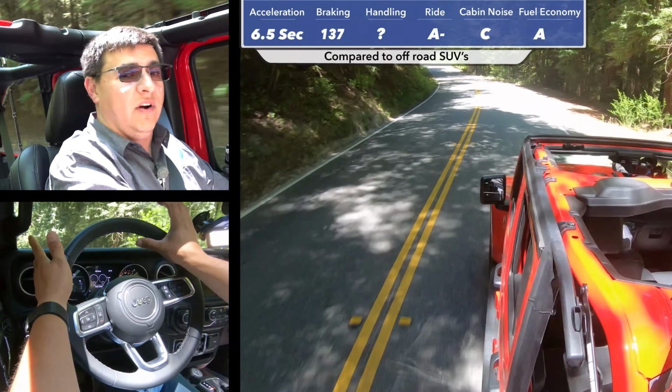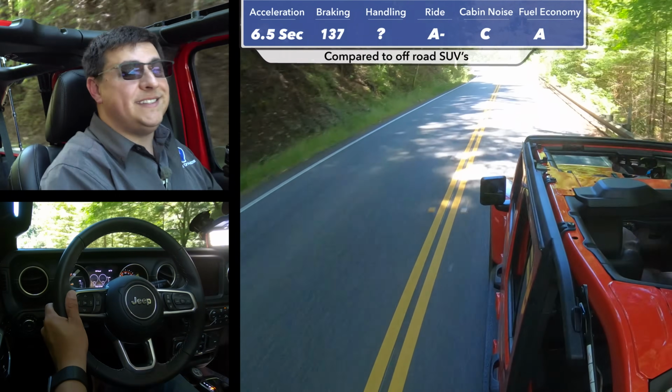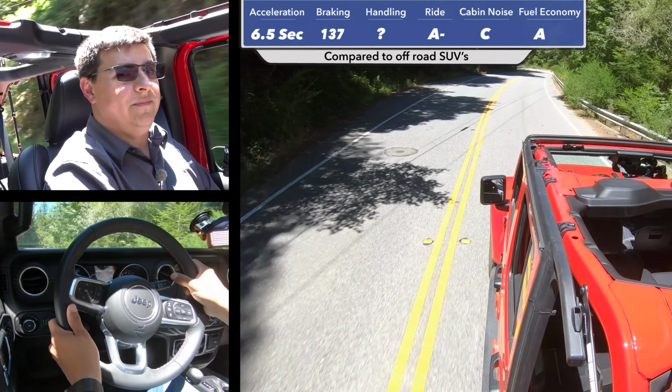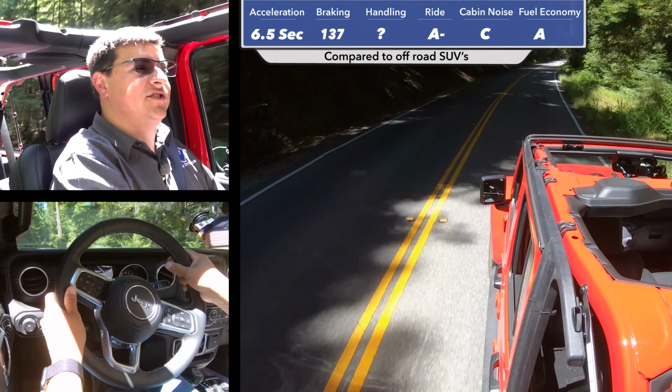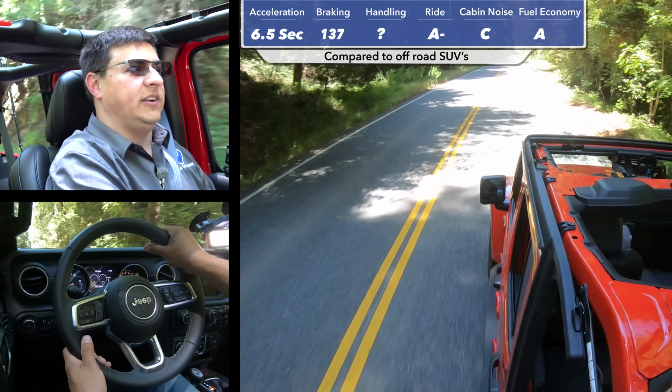Now obviously your overall fuel economy score will vary based on the terrain that you're driving on. If you're doing a lot of in-city driving, you're obviously going to be getting lower fuel economy than I was getting right here. If I were shopping for a Wrangler, the 2-liter turbocharged engine is absolutely the engine that I would get. Not only do we get that improved low-end torque, we also get these impressive fuel economy figures.